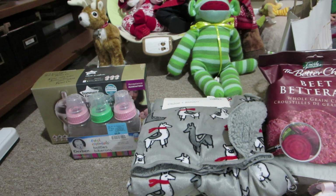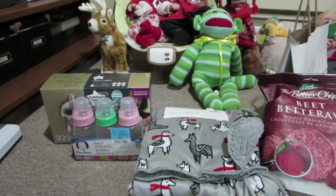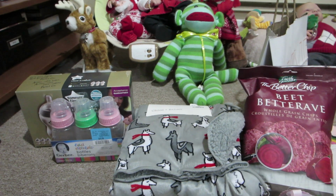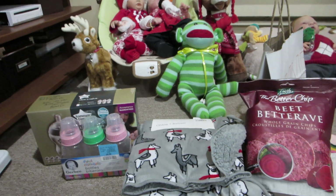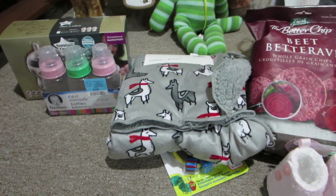And then the old doll collection binder, I don't know, I'll probably just donate it to Value Village or something because I don't think I need it for anything else. Unless I make it into some sort of scrapbook or something. But that's basically it. That's all I bought today.